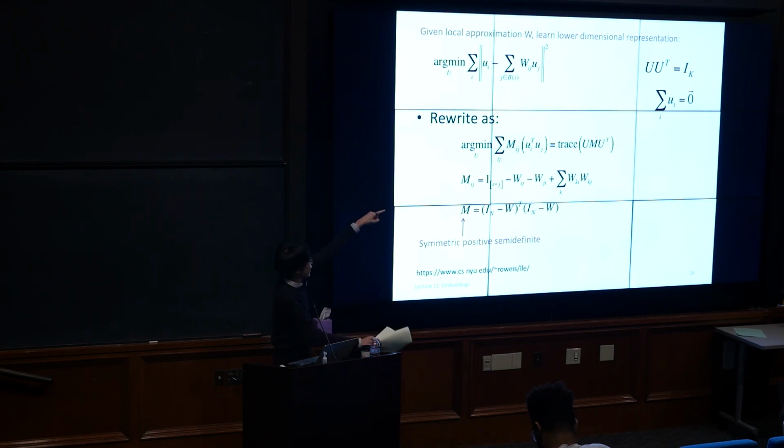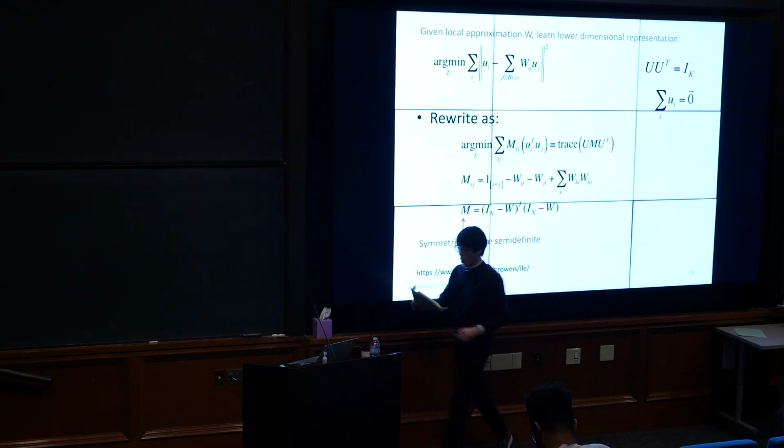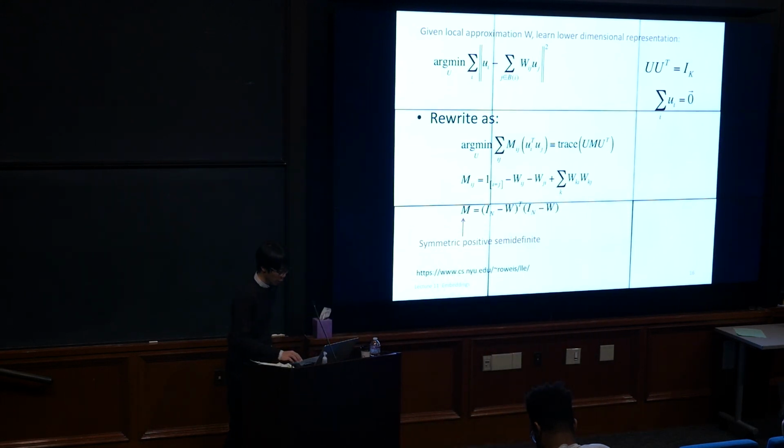And then, oh right, making the... what is that? Oh, that just makes it translationally invariant. So this just makes it centered around 0, the bottom sum term. So based on that, we can rewrite this.